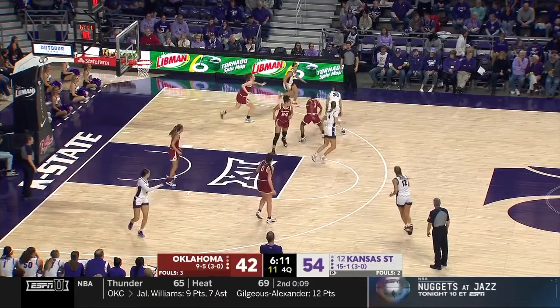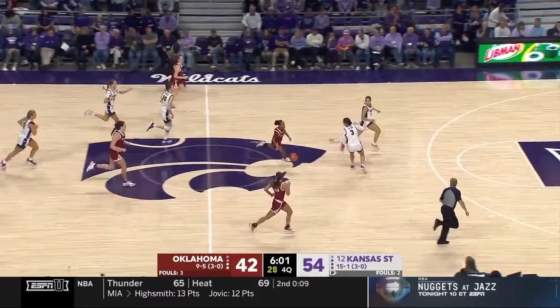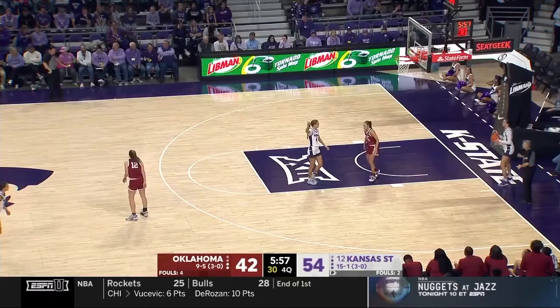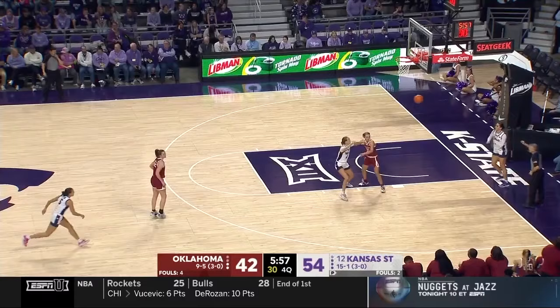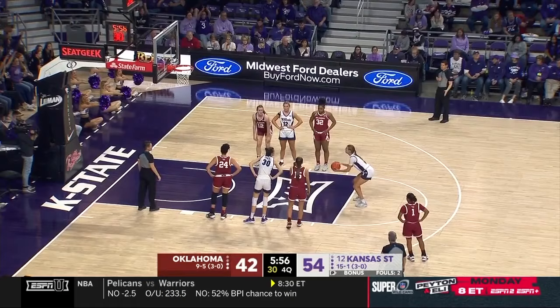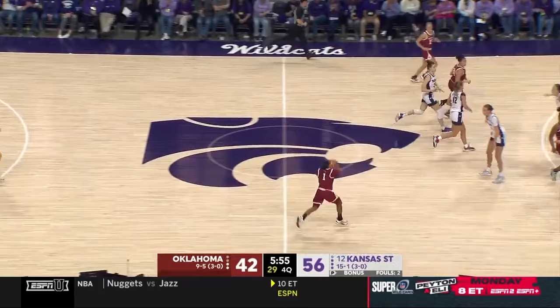This Kansas State team only has one loss on the year. It's to the University of Iowa, but they also beat Iowa in Iowa City earlier this year, the second year in a row that the Wildcats beat the Hawkeyes. It's the player in me, right? I'm like, ref, you gotta let that one go. Let her have it, let her have it. Serena Sundell to the free throw line. This will be her first free throw of the game. Makes the second. Kansas State up 14.